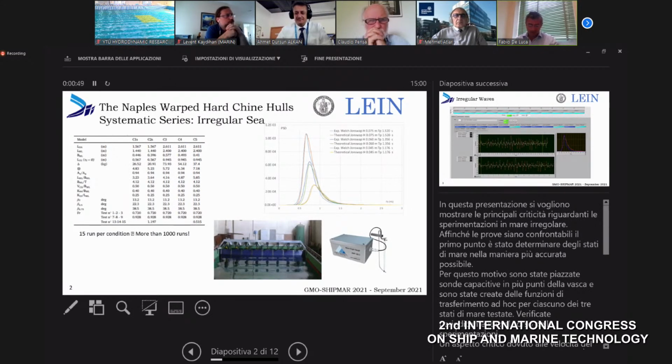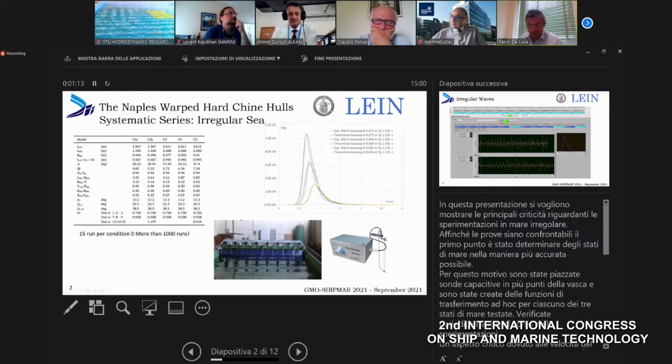To make the great amount of data of a systematic series comparable, we performed more than 1,000 tests. The first step was to determine the wave states as accurately as possible. For this reason, capacitive probes were placed in several points of the tank, and an ad hoc transfer function was created for each of the 3 wave states tested, that were checked periodically during the experiment.